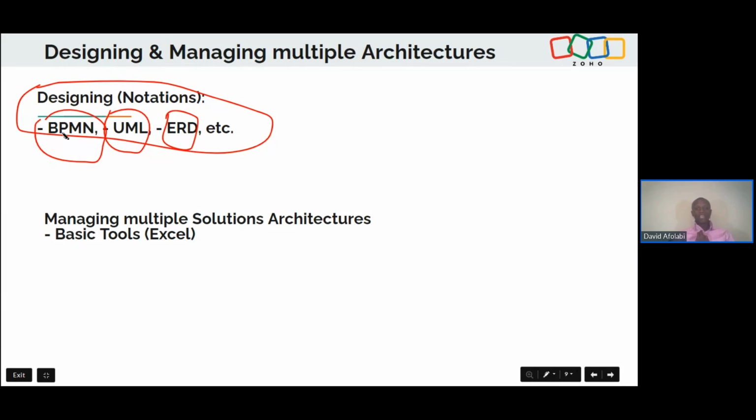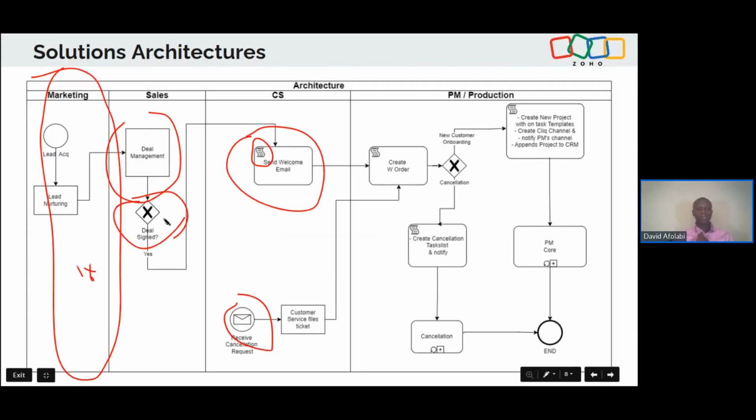However, like I mentioned or hinted earlier, one of the reasons why I particularly favor this, although I use this and this together, is that BPMN gives you a detailed meaning of what has to happen and how it has to happen. Like I showed earlier on, this is a decision.